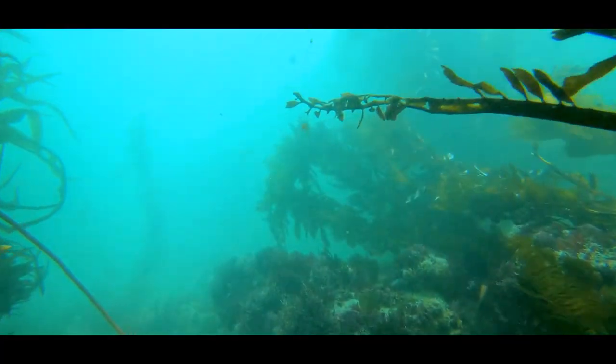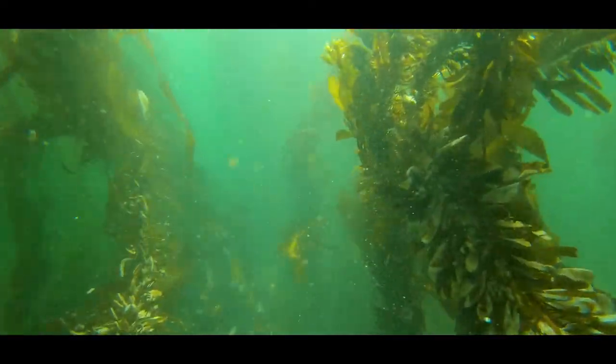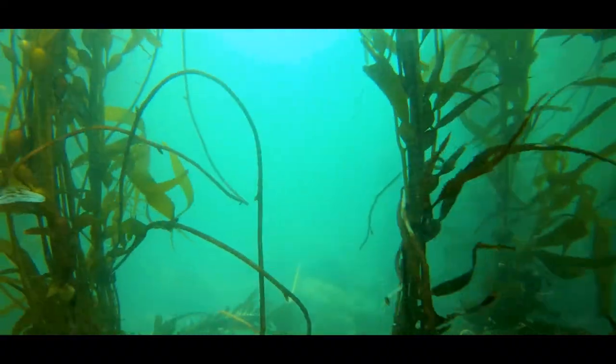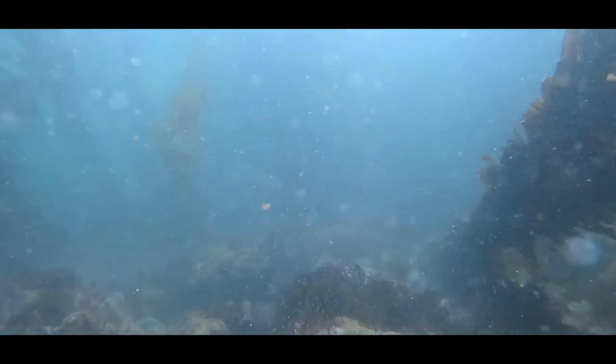The cove gets deeper very slowly over a great distance. The depth varies constantly from a few feet to 5 to 7 feet back and forth. Just as it seems to be getting deeper, then it gets shallow again.